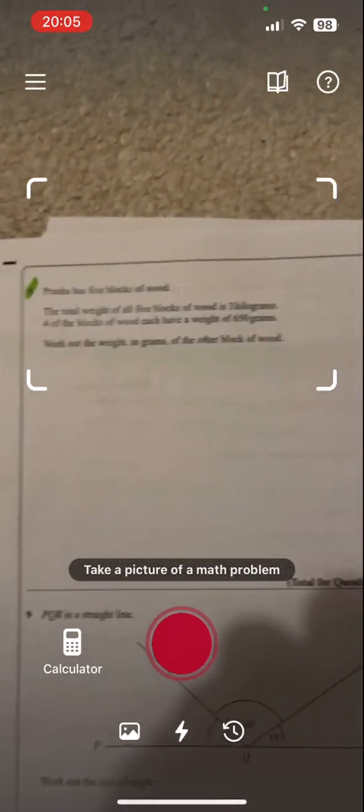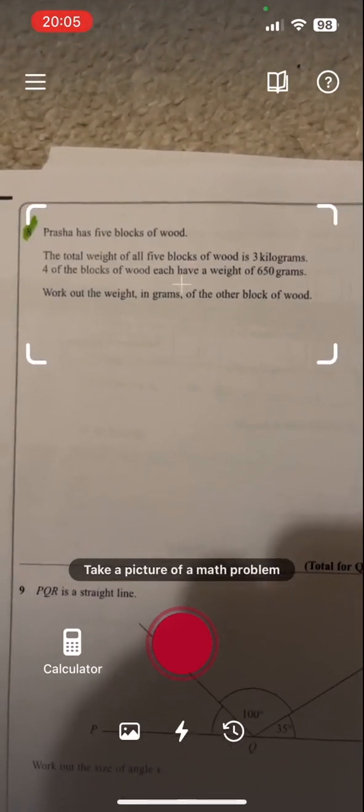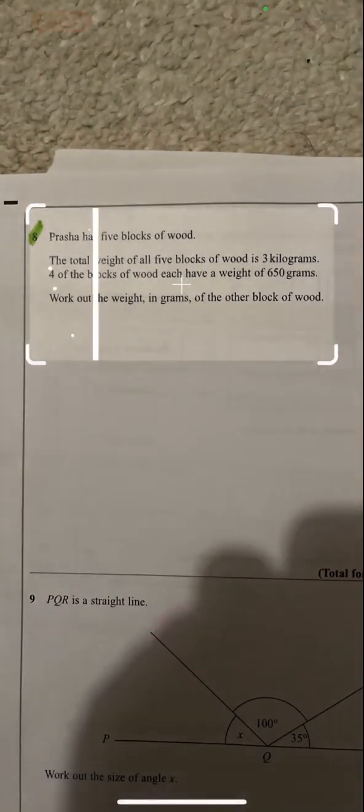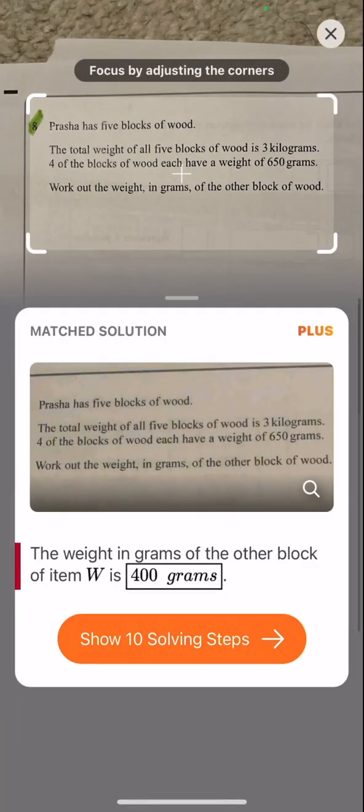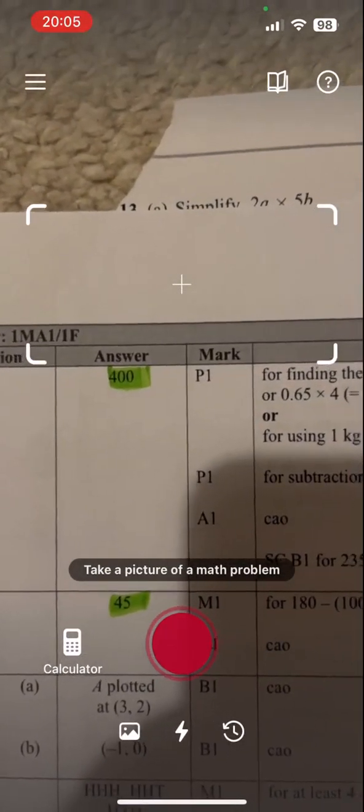So here we go. Here's one that asks for information about a particular situation and the weight of a particular thing. So again, take a photograph, it reads that, and it comes back and says the weight in grams of the block is 400 grams. And again, as I said, you can click on the link and it will then show you the steps by which you would work that problem out. So let's see what it actually says in the information. And yes, the answer is 400. So that's right, it's 400 grams.